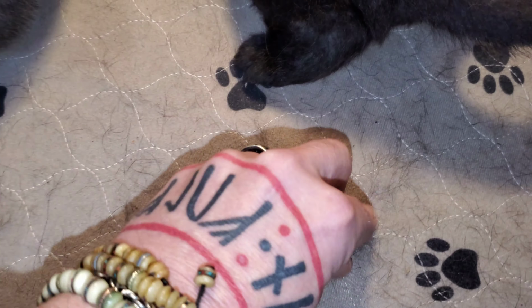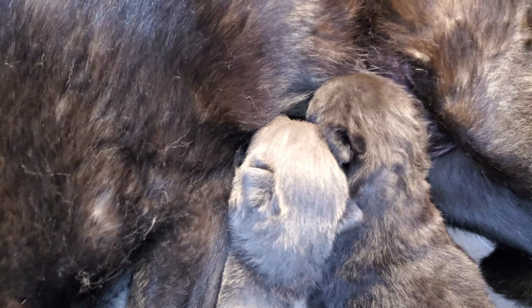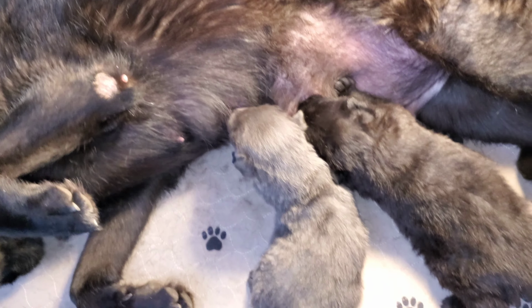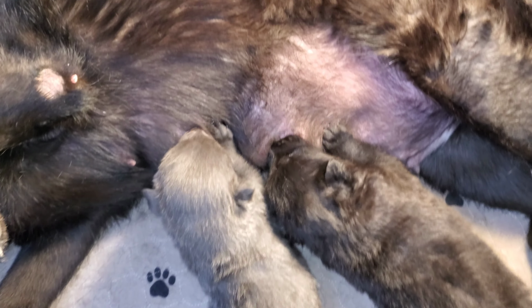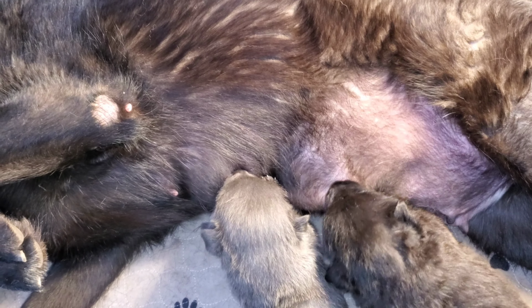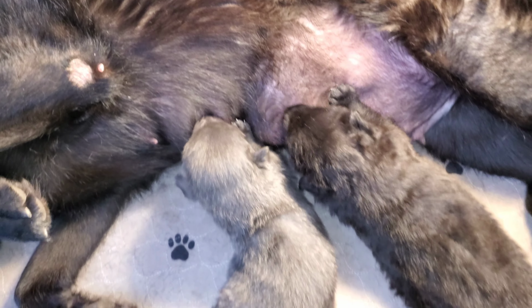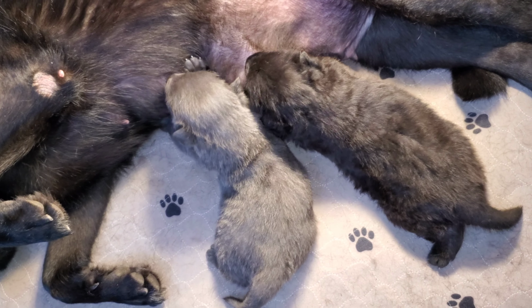You can see the fuzz here. Mom blows the hair on her belly as the puppies nurse, and it's nature's way. Ooh, Lou, lay down. It's nature's way of helping to line the whelping box, or the den, should I say. And it also clears away the hair from the breast, because she normally has a very, very hairy belly. And so the hormones that she gets from eating the placentas help stimulate that hair loss. Nature's kind of amazing like that.